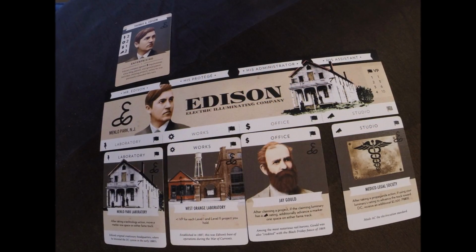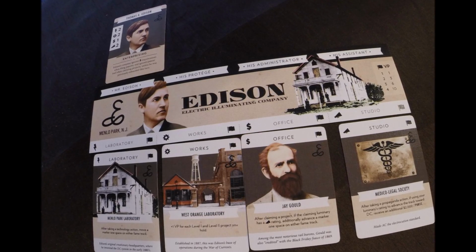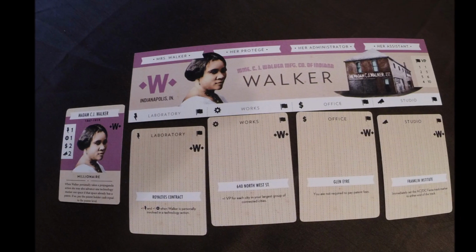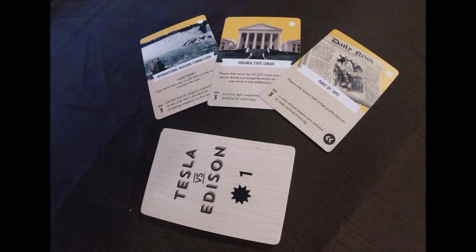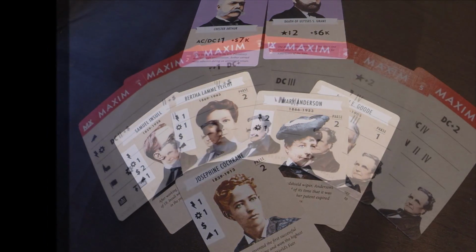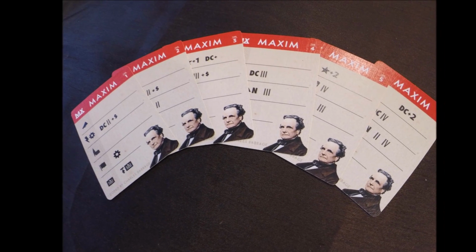The Powering Up expansion comes with a lot of stuff. Here are some of the significant pieces. Headquarters with buildings for each player. A sixth player, it's a woman inventor, CJ Walker. Some event cards, more propaganda cards, and men and women luminaries. AI characters for solo play, or even adding players to the game.